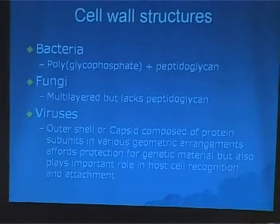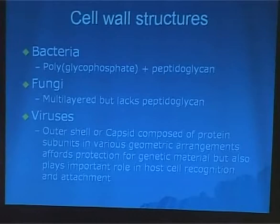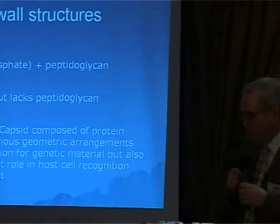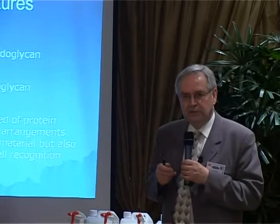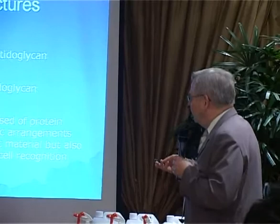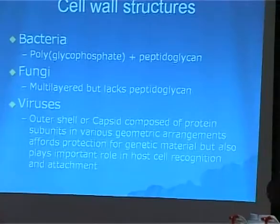It's composed of protein subunits which are in different geometrical shapes, and it's that geometrical shape that gives the recognition of the virus. So that's how the immunological systems operate. But the virus has got to be able to insinuate itself into the host cell. That's why it has a different system. The virus capsid, of course, now becomes a lot easier to disrupt. It's much thinner. And that is the important thing.